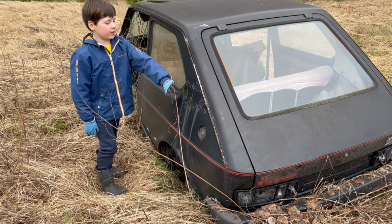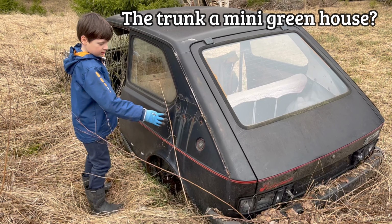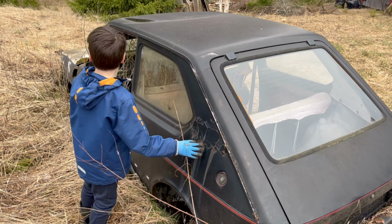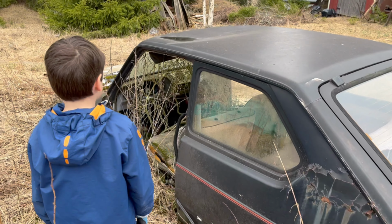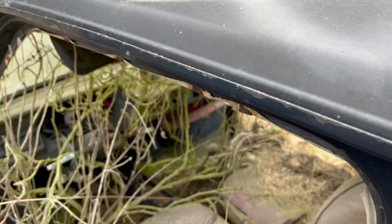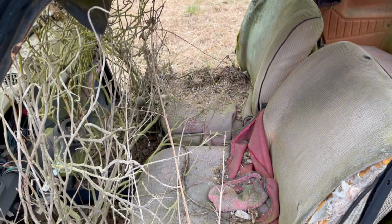What do you think happened over here? This is a Fiat. This is an old Fiat. But this is not as old as the other cars, I don't think so. This is a newer one. But this has no wheels at all. This could be a good play vehicle, maybe. You can cut these. Let's cut these branches. Yeah. Actually, they are dead, so you can just break them like this.